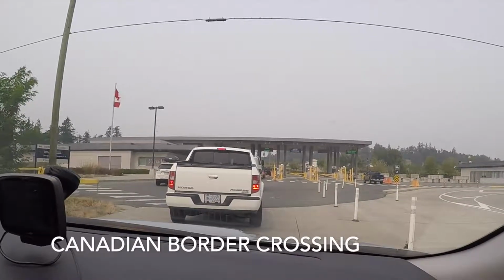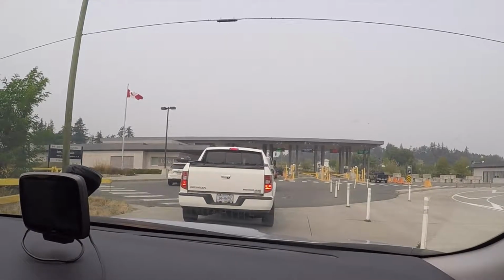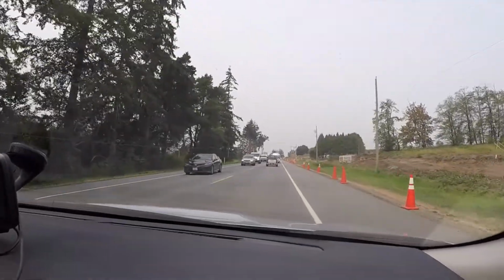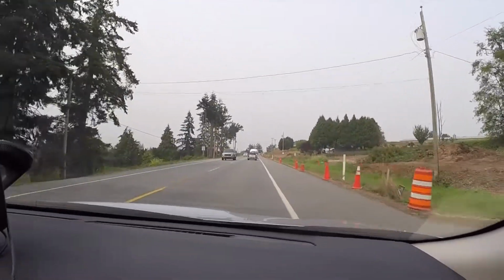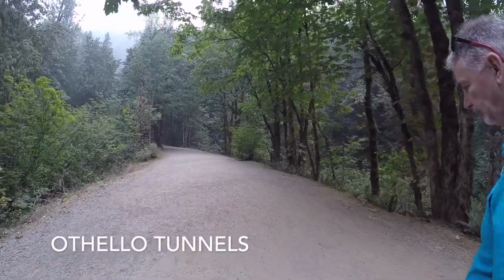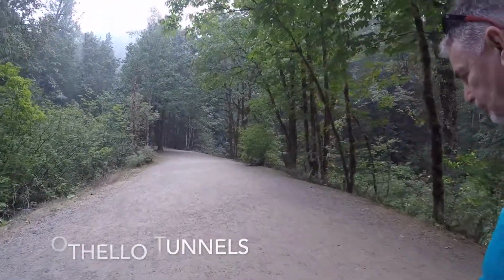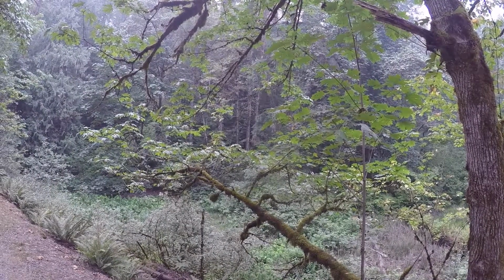Crossing. It's taken us nearly half an hour. Still not quite there yet. We've come through the border crossing, and now we are driving into Canada in the state of British Columbia. We're taking a walk to the start of the Othello tunnels, which is in the little town of Hope in Canada, Canadian forest.